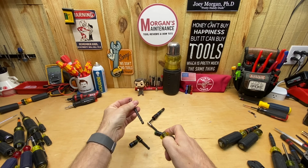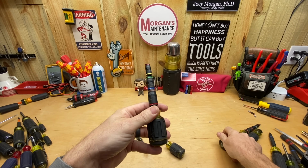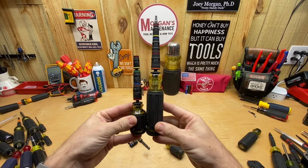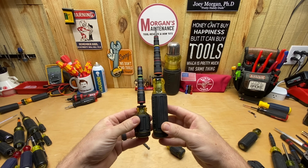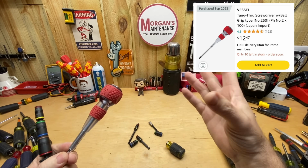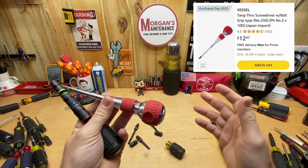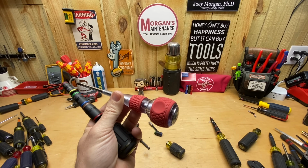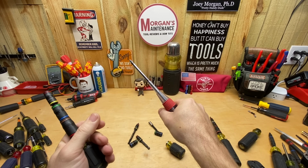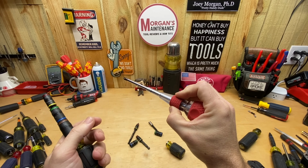Because I could still take and put the flip socket inside of this, and whenever you compare that to the 20-in-1 adjustable, it's just such a smaller screwdriver. And I really like this because it reminds me of my favorite screwdriver pretty much right now at this very moment, and I've said that lots of times, the Vessel ball handle. So I've got this ball handle. I just love the torque that I can get with that. I really like using it like this.